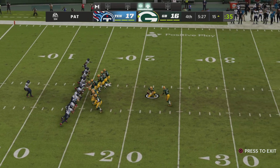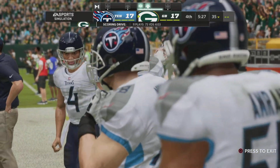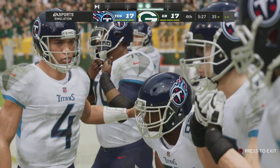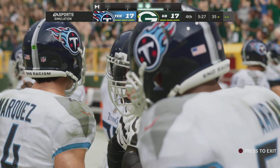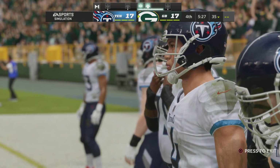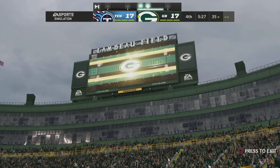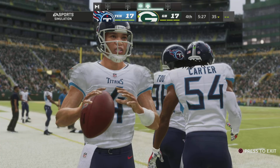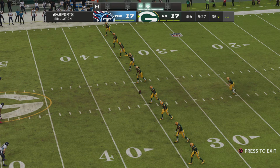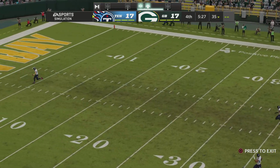And the Packers are an extra point away from tying this game here in the 4th. Don't forget the extra point. It's up and good. And, partner, we've got a tie game here in the 4th. 17-17 the score. All even to this point as the kick's away.